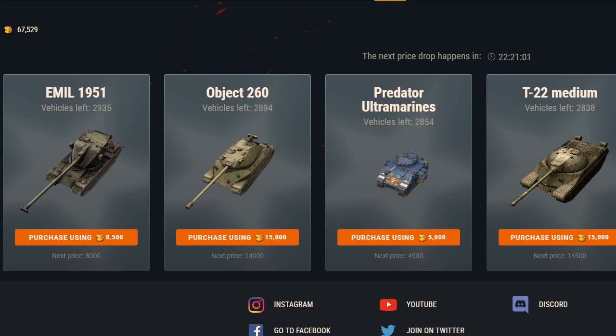It's not a tank I would want to pick up. I'd definitely get the Dragon, the Type 62, in the previous week's auction over this tank any day of the week and twice on Friday. So no, no, no. I do not see this selling out at all.